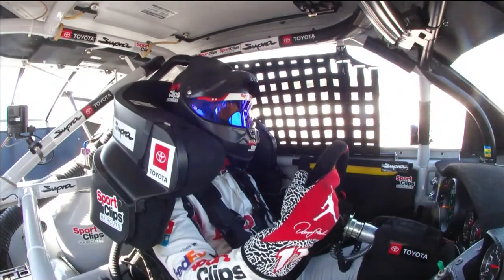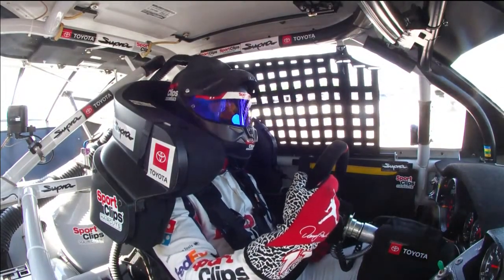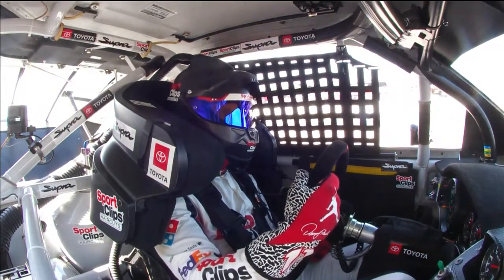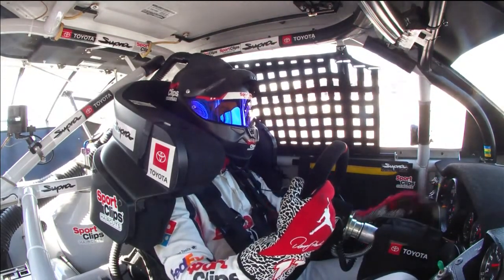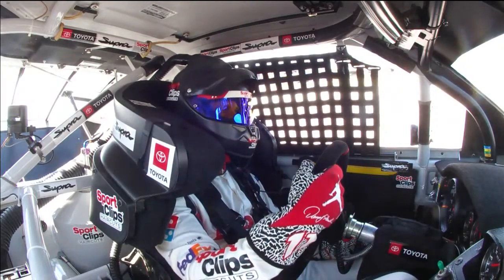The competition caution has come out, and so now the drivers will decide. Will your crew chief have you come to pit road? Will you change tires? Depends on where you are.